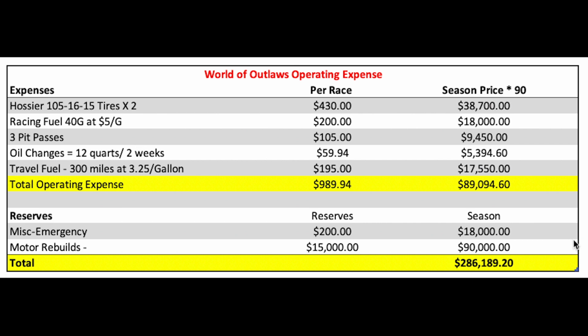A traditional fuel cell on a sprint car is between 22 and 28 gallons. A lot of these guys, by the time that you go through hot laps, qualifying, your individual heats, and whether you make the A or the B feature, can burn through quite a bit of fuel. For the sake of our estimate today, 40 gallons at $5 a gallon, $200 a night, $18,000 for a 90 race season.